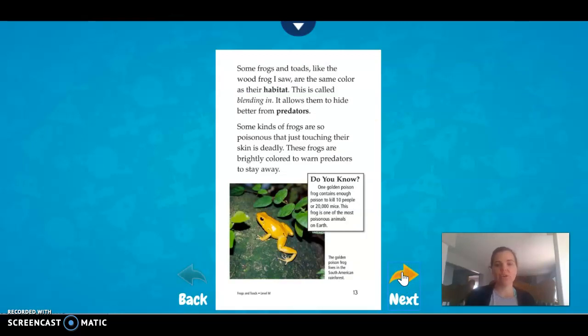Some frogs and toads, like the wood frog I saw, are the same color as their habitat. This is called blending in. It allows them to hide better from predators. Some kinds of frogs are so poisonous that just touching their skin is deadly. These frogs are brightly colored to warn predators to stay away.